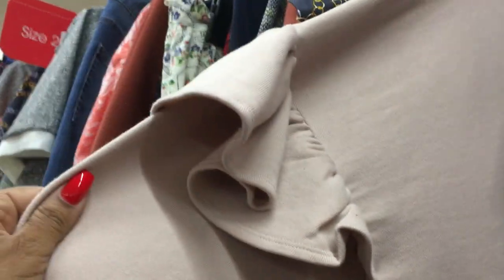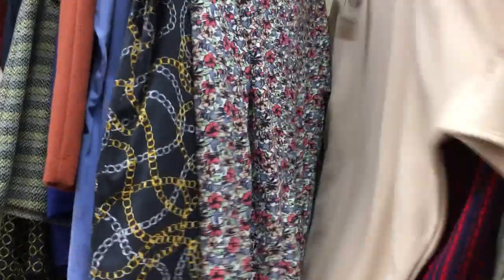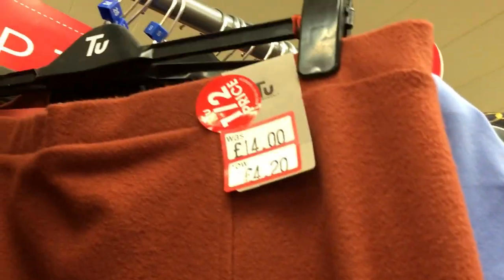Let's see. Oh, they have another color. It's not my size though. I've picked this up. This is in my cart already. I like the sleeve of that, so I've gotten that. I've picked up one of these. This is actually in the cart already. That's cute. $4.20 for that skirt. So, yeah, there's a lot to be had here.